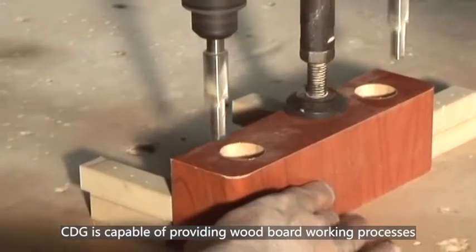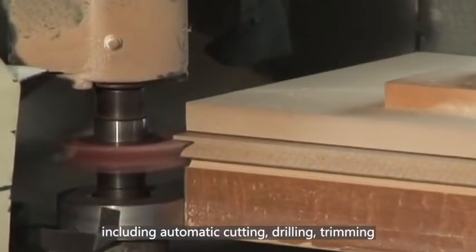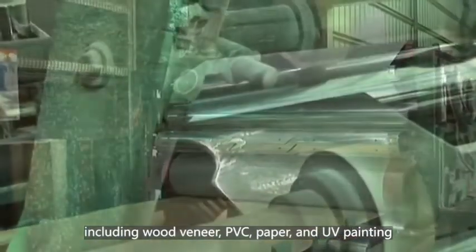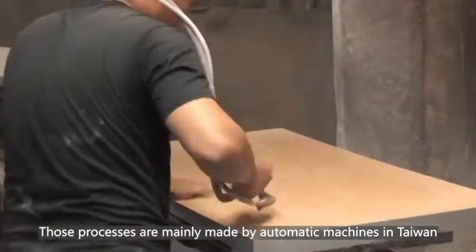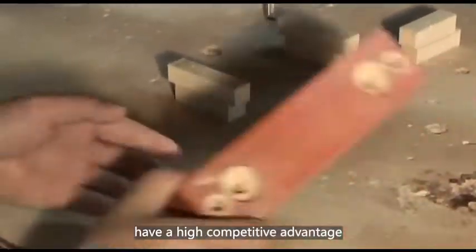CDG is capable of providing woodwork working processes, including automatic cutting, drilling, trimming, CNC cutting, and surface adhesive. There are different ways of finishing, including wood veneer, PVC, paper, and UV painting. Those processes are mainly made by automatic machines in Taiwan. Therefore, the quality and price of woodboards have a high competitive advantage.